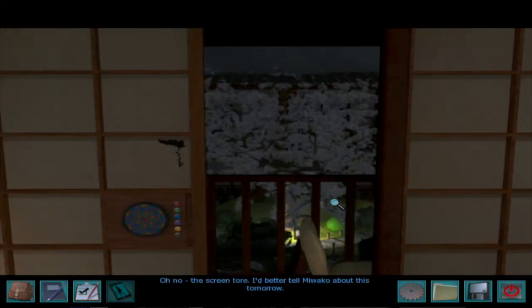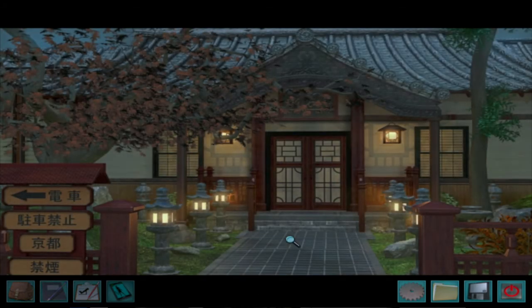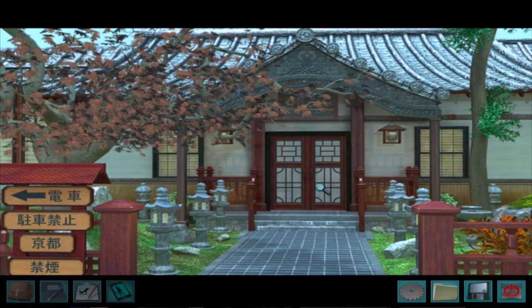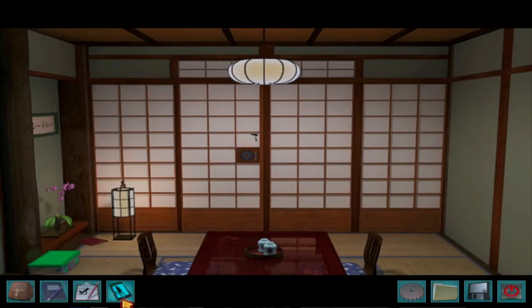Alright, let's look out on our balcony. Oh no, the screen tore. I better tell Mawako about this tomorrow. It must have just been my imagination. I should try to get some more sleep. It wasn't your imagination. You saw a lady walk past your thing. Oh no, someone's climbing. I like how it was like my plan.